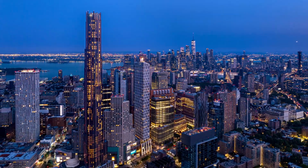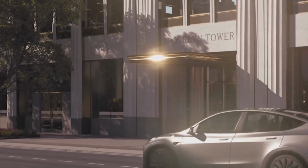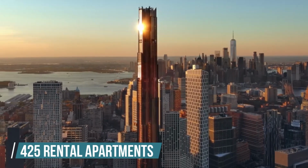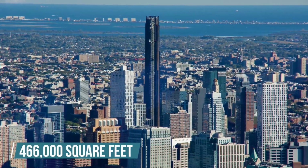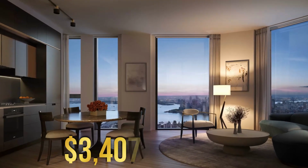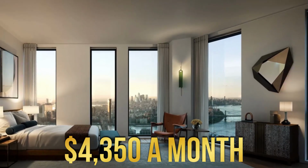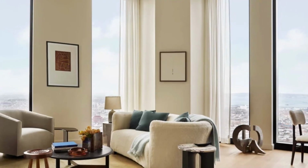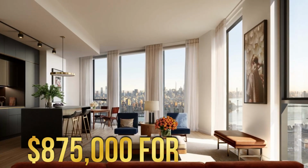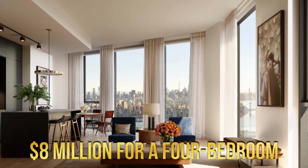Talking about the features, you'll find everything under the same roof. The tower section accommodates approximately 150 condominiums and 425 rental apartments, totaling roughly 466,000 square feet. Rentals in the building will start at $3,407 a month for a studio and $4,350 a month for a one-bedroom, with 2 months free rent reflected in the price. Prices for condos range from $875,000 for a studio to $8 million for a four-bedroom.